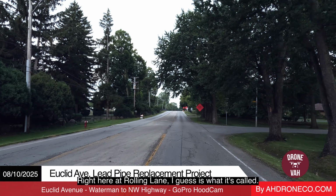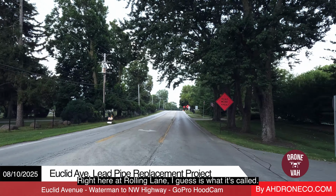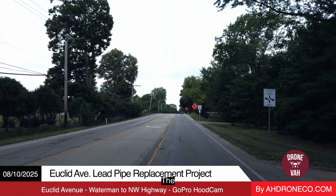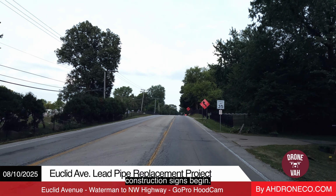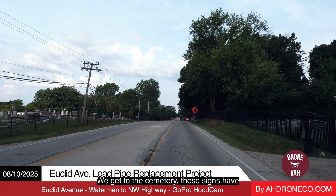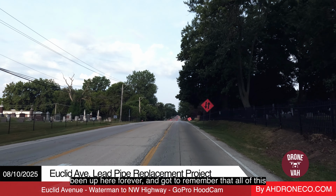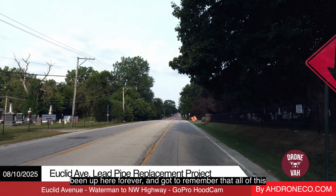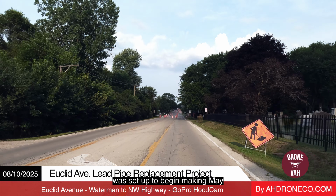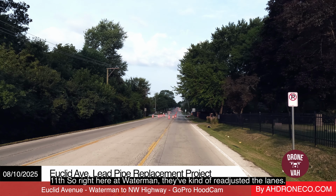Right here at Rolling Lane, I guess is what it's called, the construction signs begin. We get to the cemetery. These signs have been up here forever. And got to remember that all of this was set up to begin May 11th.